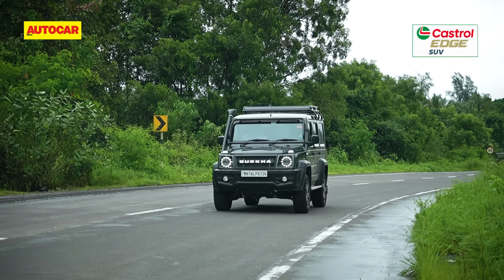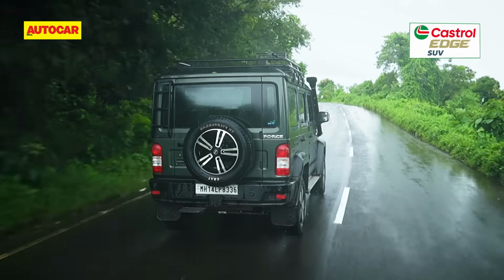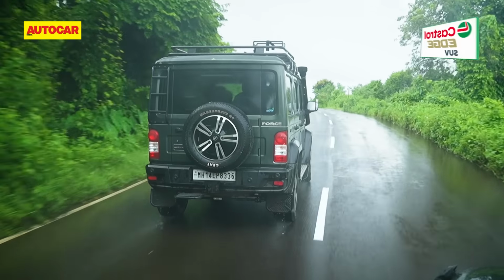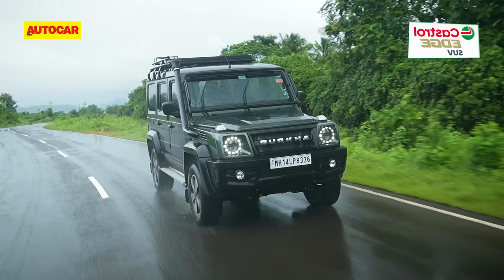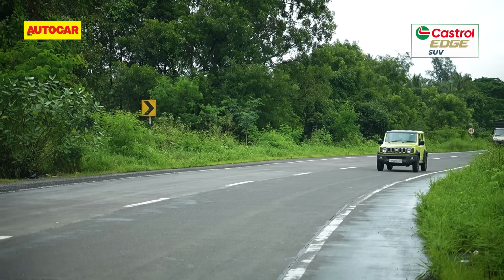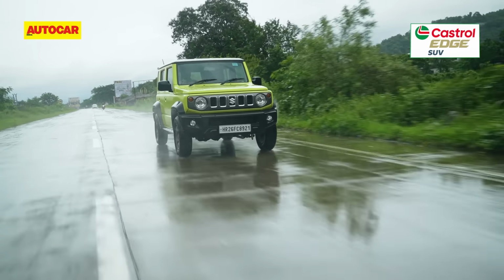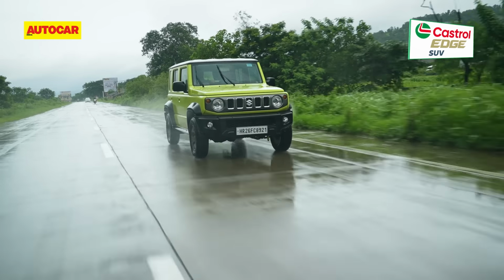The Gurkha 5-door is yours in a single diesel manual avatar, but it runs the latest iteration of Force's Mercedes-derived 2.6-litre diesel engine, which ups power and torque to 140 horsepower and 320 Nm respectively. The Jimny, on the other hand, is a petrol-only model, though you have the option of a 5-speed manual gearbox or a 4-speed torque converter automatic.